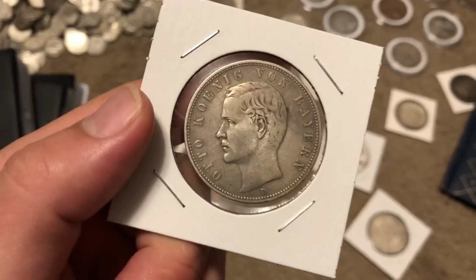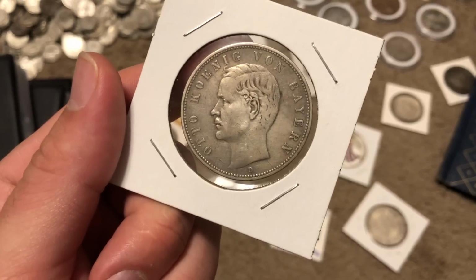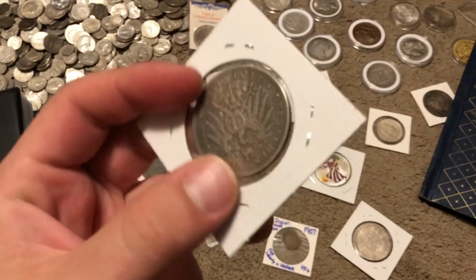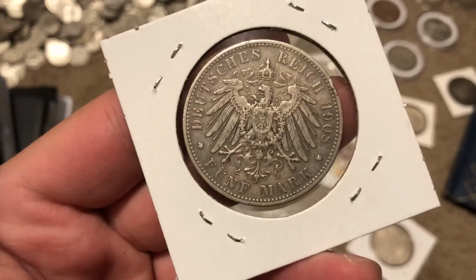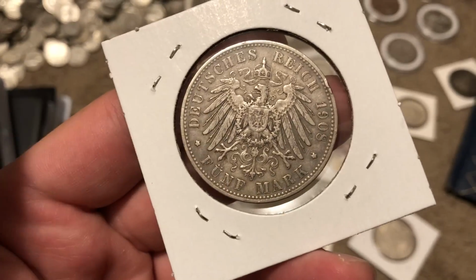I have a German 5-mark coin. This is a really cool, big, meaty silver coin. If you're looking for big silver coins, this is about the same size as an Ike dollar or a Peace dollar, Morgan dollar. But it's a German coin, has a fantastic look to it. Again, it's 5 marks.